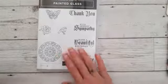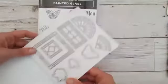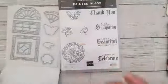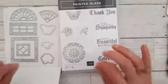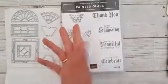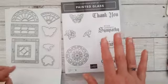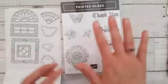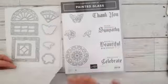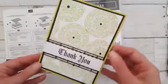Okay, so there's this one here, and then we've got the coordinating dies. Now, I haven't played too much with this one yet, and I have to be perfectly honest with you, I have struggled with it a little bit, because my cards are usually pretty clean and simple, and I love the images, but they're a bit on the busy side, so I haven't quite got my head around it yet.